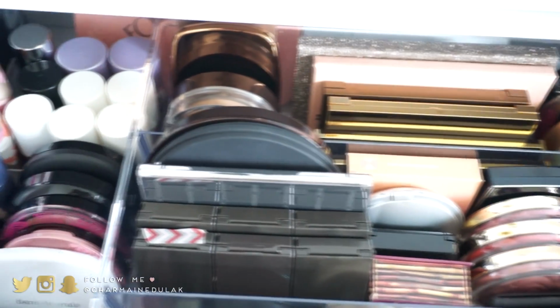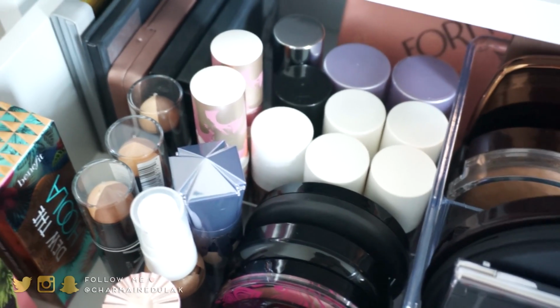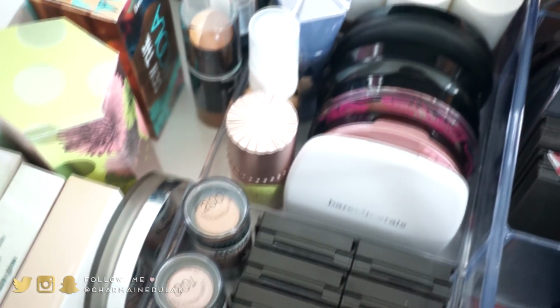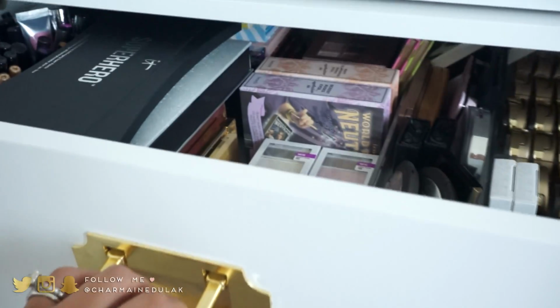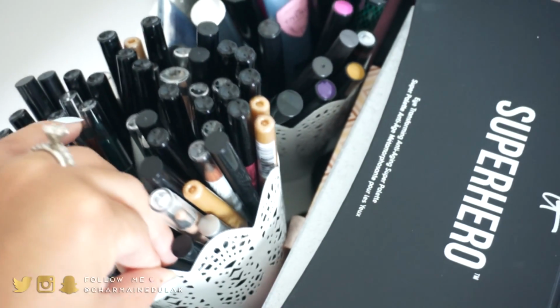I do have some palettes back there as well. And then here onto the side, I have most of my highlighters. Not most, but some. In the next drawer, I have all of my eye makeup. So I've gotten rid of a lot of my palettes, and this is all that I have left.